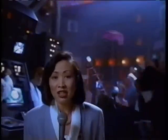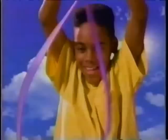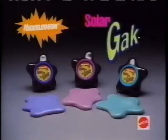Scientific research has harnessed the power of the distant sun to bring you Nickelodeon Color Jack. It changes colors in the sun. Inside is this, outside is that. It changes colors and it changes back. Space explorers are stunned. The Jack of tomorrow, today. Nickelodeon Solar Jack comes in three colors, each sold separately from Mattel.